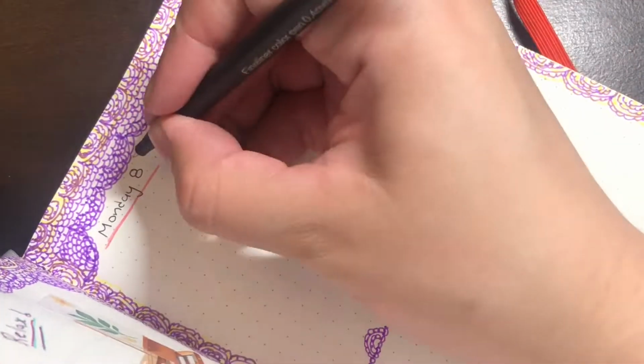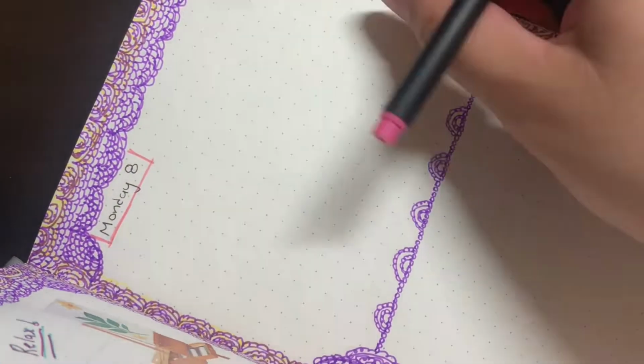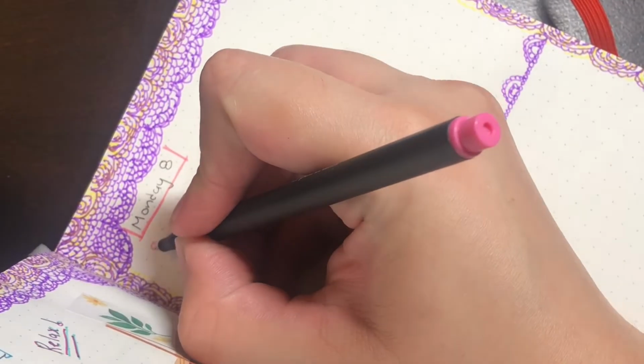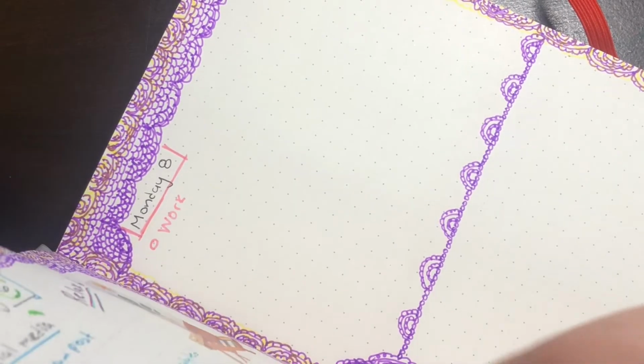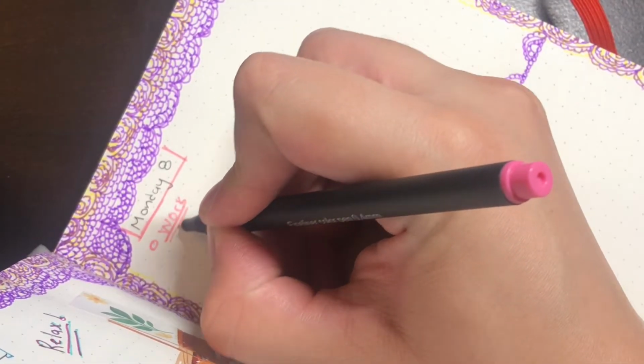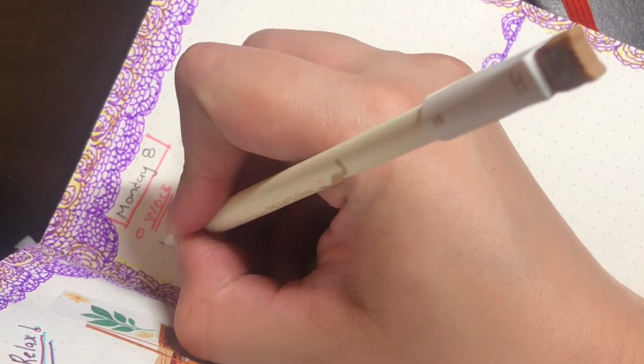I know some people don't like to use their bullet journals because they think it's a lot of work, but for me, I like to decorate. I try not to get too crazy with the stickers.